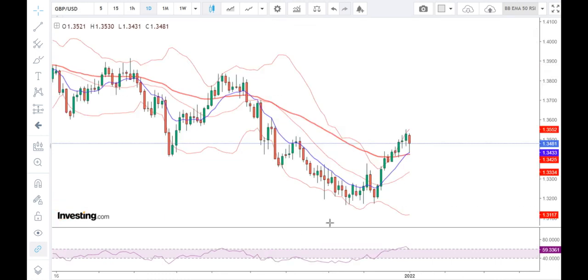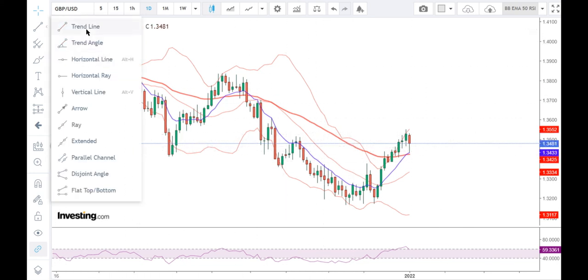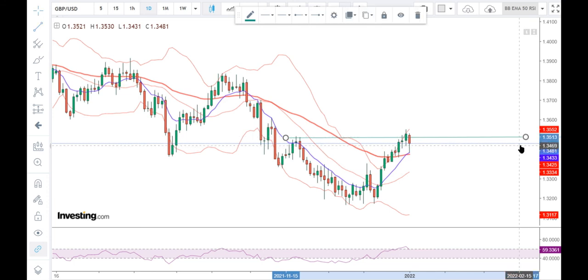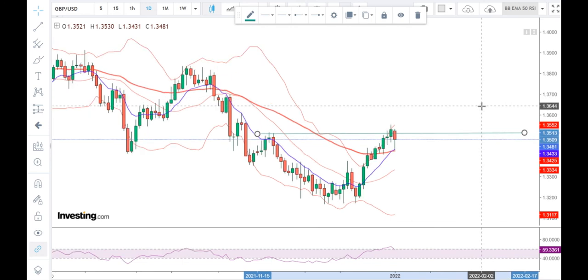GBPUSD on Friday it closed at 1.3528. Today we saw some sell-off throughout the day. It got sold off towards 1.3430, but during the later part of the day, what we see some sort of recovery from the low levels. The good sign is that it took support at 50 EMA on a daily time frame, and we need to see whether it is consolidating around 1.3450 to 1.3500, whether it is consolidating and taking support or not.